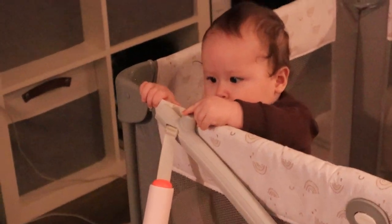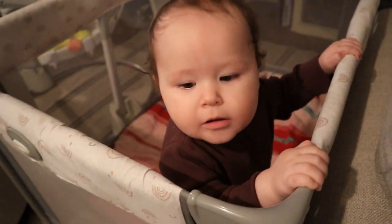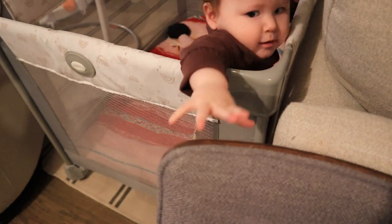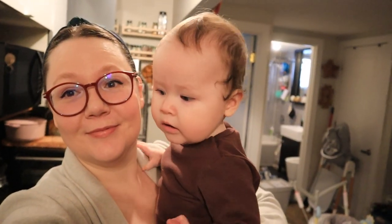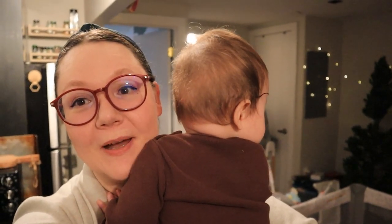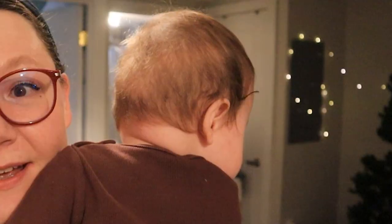She just started standing like earlier this week or last week. What's next? The chair? You want the chair? You can take my hand. Say hi, baby. Maya. Maya.